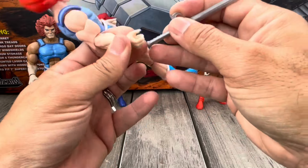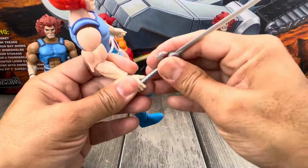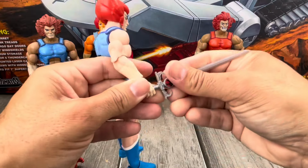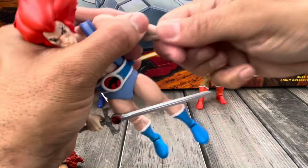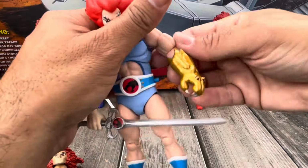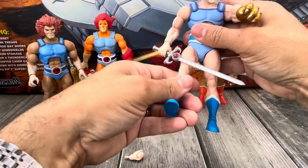And his hands are really stiff, so the sword is hard to put on. You have to sort of bend them, so be careful with that. Again, if you want to take a blow dryer to it, do so. But the hands are pretty stiff and hard to move to put that sword in. But here you go, so you can see how he looks armed up. There you go. Let's get him posed.